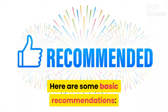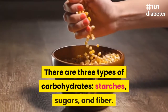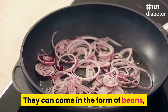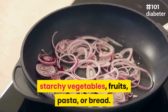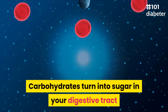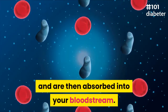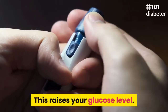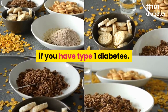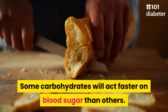Here are some basic recommendations. Carbohydrates. There are 3 types of carbohydrates: starches, sugars, and fiber. They can come in the form of beans, starchy vegetables, fruits, pasta, or bread. Carbohydrates turn into sugar in your digestive tract and are then absorbed into your bloodstream. This raises your glucose level. It's important to manage carbohydrate intake if you have type 1 diabetes. Some carbohydrates will act faster on blood sugar than others.